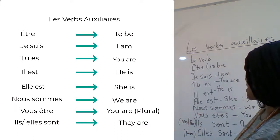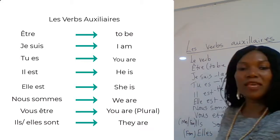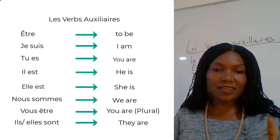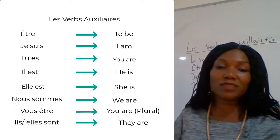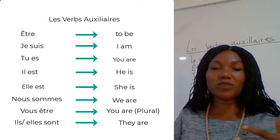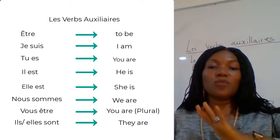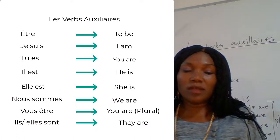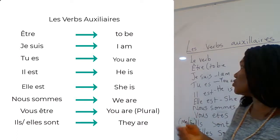But they keep an exception for the ladies. Elles sont, they are. When they make use of elles sont, that means you can only find females, be it little babies, teenagers, or adults. They are just females. Apart from human beings, it could also be feminine objects. All those objects will be feminine, because these pronouns can also be used for non-living things, for objects and so on and so forth.